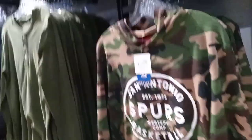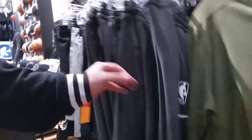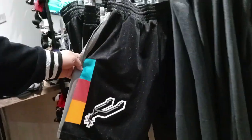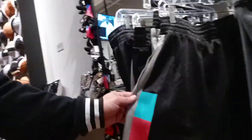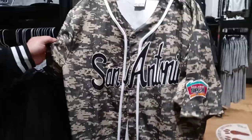Look at this. There's caps. There's more snapbacks and fitted caps. More long sleeve. Look at this hoodie. Oh, that's a really cool hoodie. Camouflage and everything. These shorts. Oh my god, look at those shorts. Oh, that's pretty cool. This jersey, there's really nothing on the back of it. The front is really cool. And look at this. A San Antonio Spurs baseball jersey. How cool is that? With the logo on it and everything.